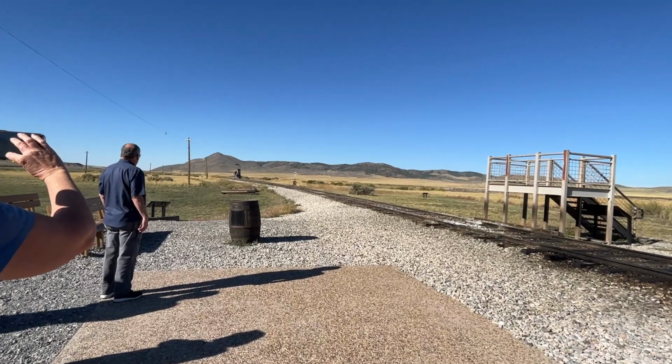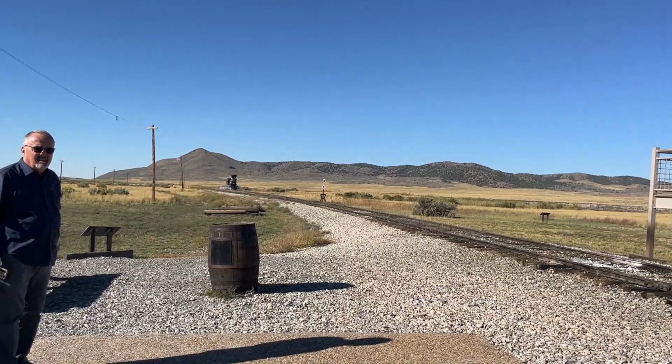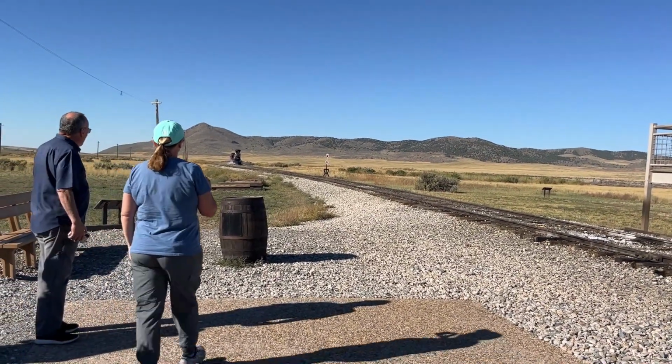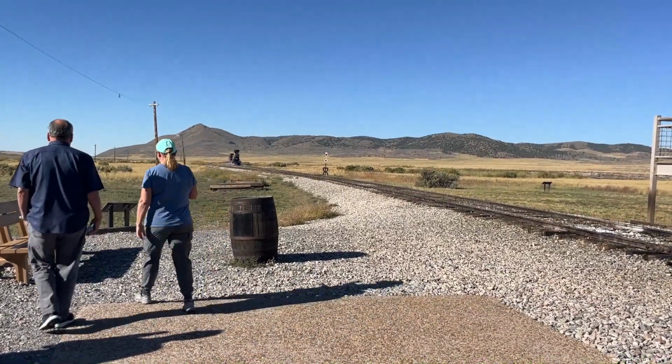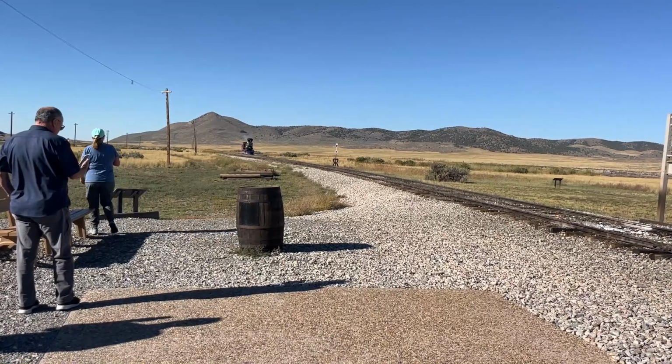Now that Golden Spike was not his idea, but his friend's. His friend's name was David Hughes. He became his brother-in-law as well. And David said, I want you to have this Golden Spike, take it with you to this ceremony. So he commissioned this 17.6 karat gold spike, and he carries it with him here.